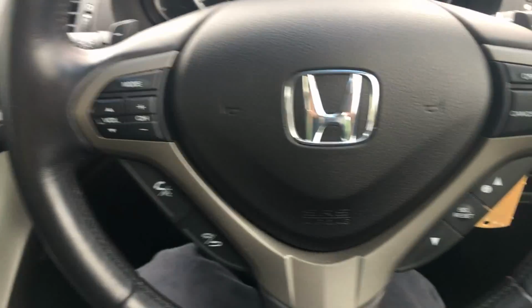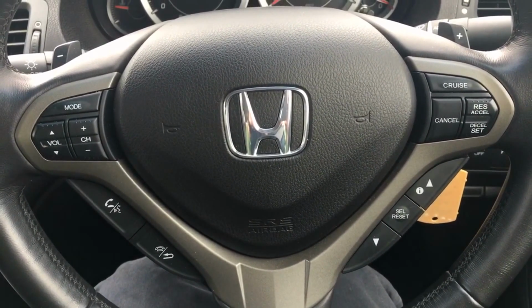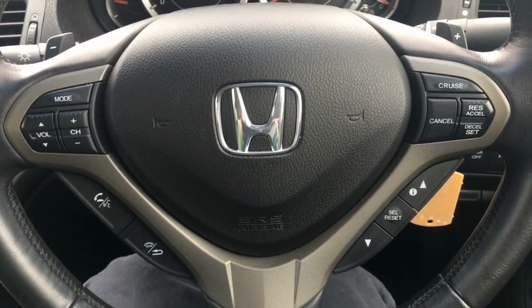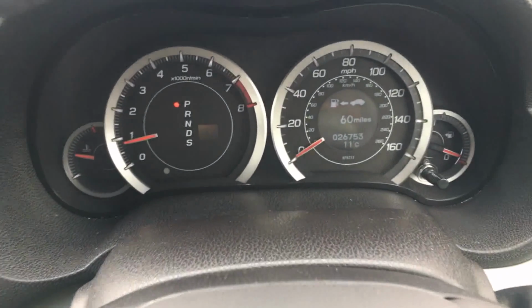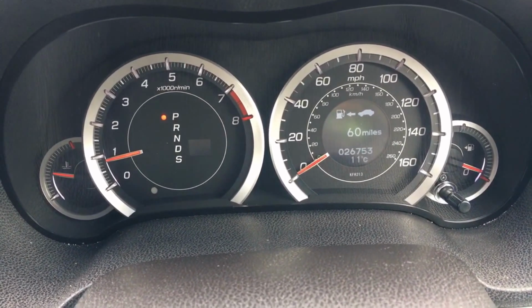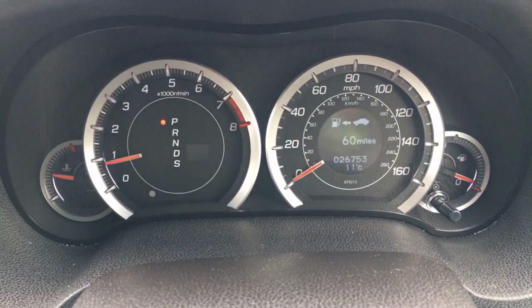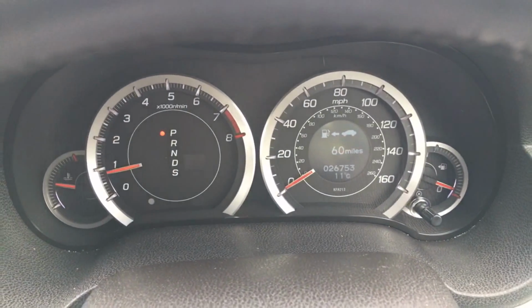Coming across, obviously multifunction steering wheel, we've got audio top left, cruise control top right, hands-free functions bottom left, and information display systems controls on the bottom right there. Come to the dashboard here, 26,753 miles. No warning lights on the car at all. This video, although it comes before the road test, was actually done slightly after, which is why the mileage is in that particular order.